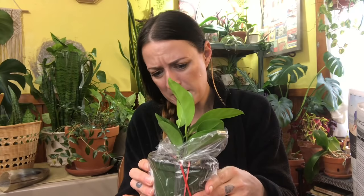Okay. Well, gross. So I only see the one, but we all know with mealybugs, where there's one, there's more. So this guy will be living in quarantine, much like all of us. This is no shade to Pepper's. I've never had a problem with them before, and mealybugs and Hoyas, they go together, but this is why it's important to quarantine your plants and always check them when you get them.